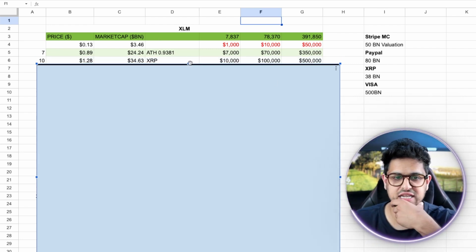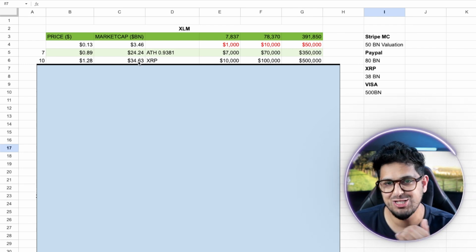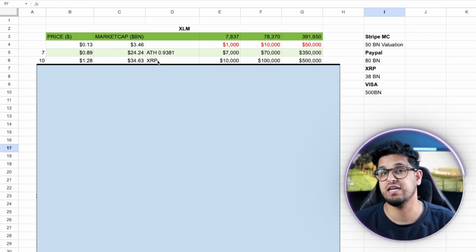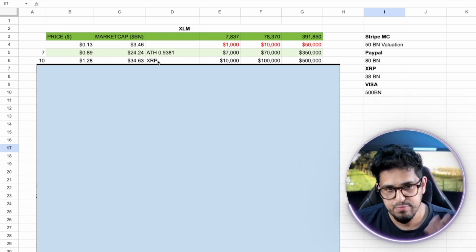Now we want to take a look and see, okay, what about a 10x? A 10x now gets you to $1.28. Now you're talking $34 billion in market cap. And now you're at XRP's bear market cap, with the pricing in still to take place of the ruling that it's no longer a security, right? So again, a bit more of a lofty goal.